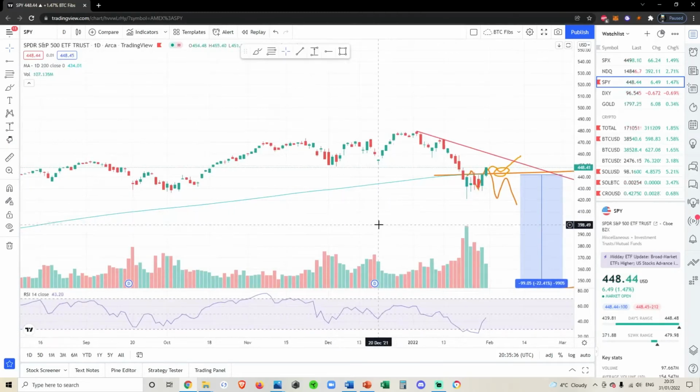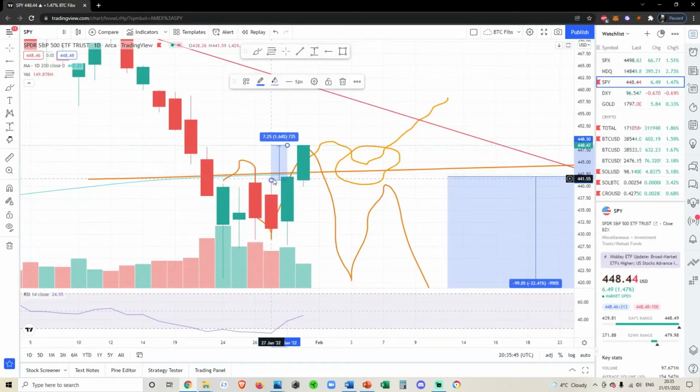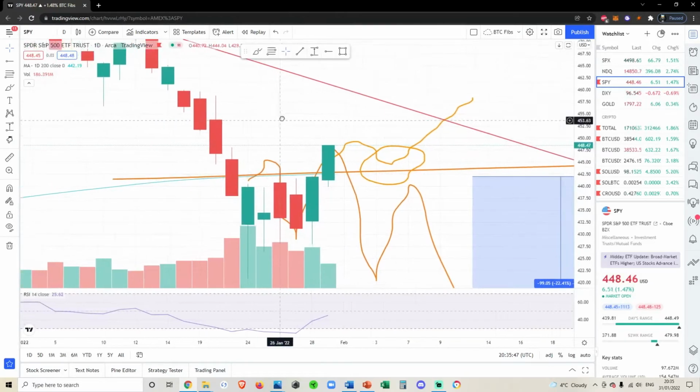Alright, so let's check out what's happening with the SPY. So you can see we've had a strong bounce today from the open of the candle body to the top. You can see it's about a 1.6% move, so not too bad for the SPY.